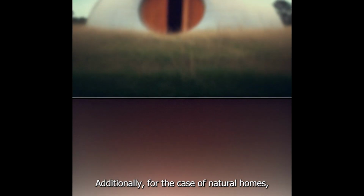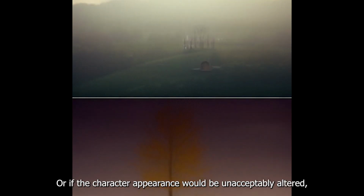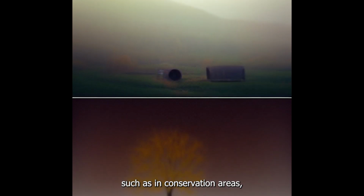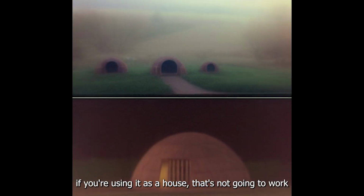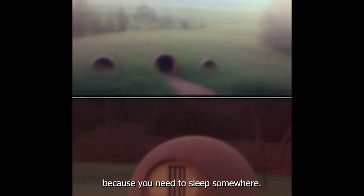Additionally, for the case of natural homes, they could be exempt if the building is in an isolated area where the prospect of high-speed connection is considered too remote to justify equipping the building with high-speed ready in-building physical infrastructure or an access point, or if the character appearance would be unacceptably altered, such as in conservation areas, or if the building has no sleeping accommodation. Obviously, if you're using it as a house, that's not going to work because you need to sleep somewhere.